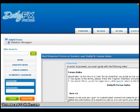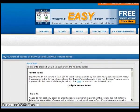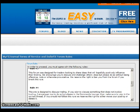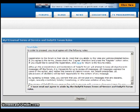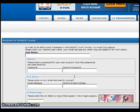If you give me one moment here while my browser loads. And actually first we're going to have some terms of service and DailyFX forum rules. I do suggest reading through the forum rules. Obviously, profanity and spam and things like that are not allowed, but it also gives you insight on how to use the forum and how different traders can use it in terms of their individual needs. So you would go down to the bottom there, you'd click on where it says I have read all the rules, and then you would go ahead to the formal registration page, and that will bring up here.